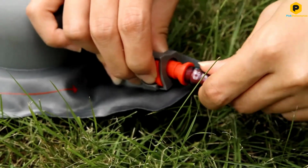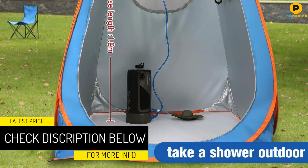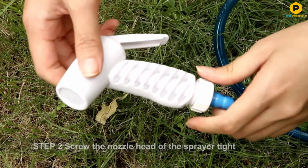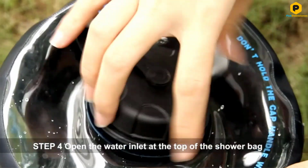Still, this set is loaded with features, making it unique from other solar showers. The solar shower storage tank has a transparent indicator with markings. You can easily spot the water level and fill the shower accordingly. This feature adds convenience and control to the user.